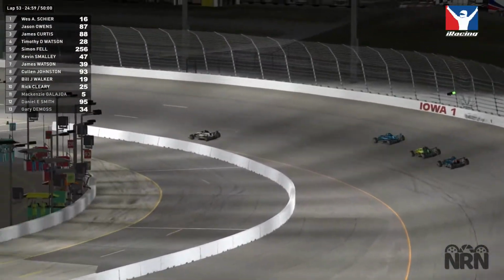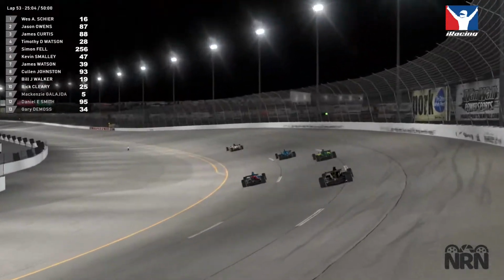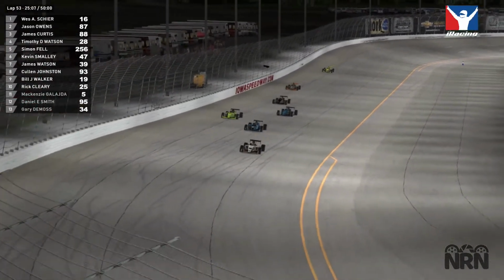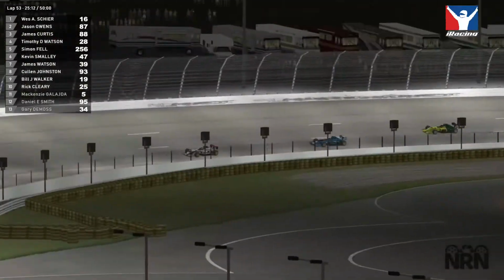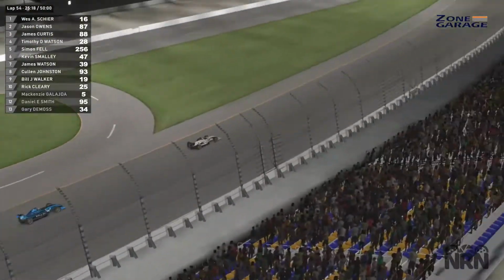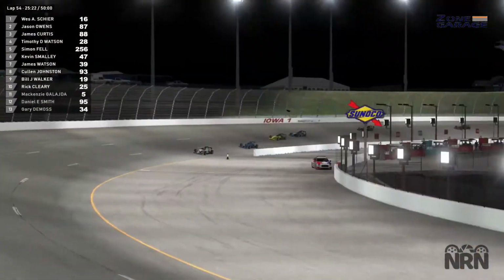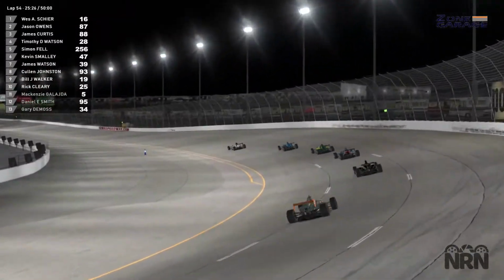25 minutes have elapsed. We're halfway home here at the Knee High by the 4th of July 50 from the Iowa Speedway. I think it's the only corn joke I've made so far tonight. We will try to make that the only one as well.